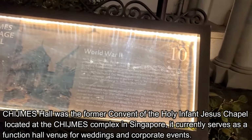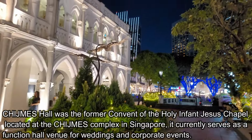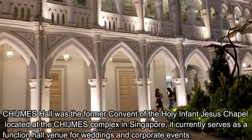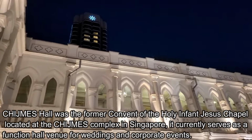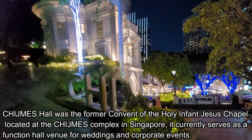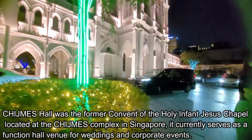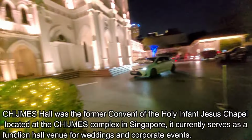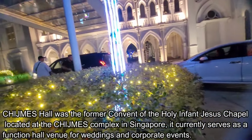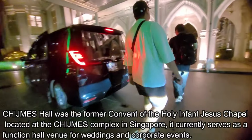CHIJMES Heritage Trail World War II. Okay, so we continue to explore the CHIJMES. This one is during night time here. So this is the entrance here. This is the entrance, go inside. The loading, unloading area.